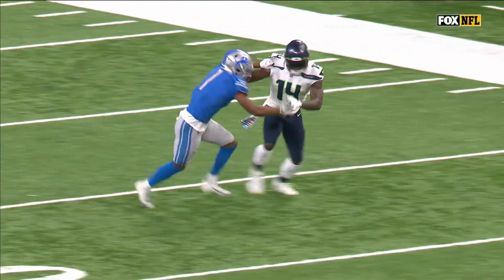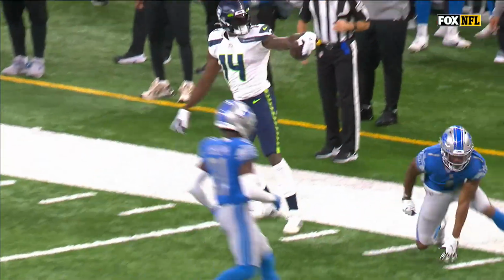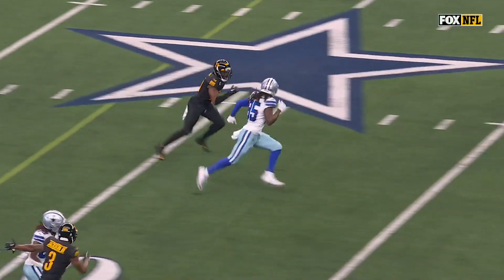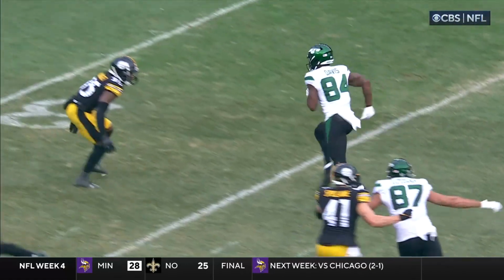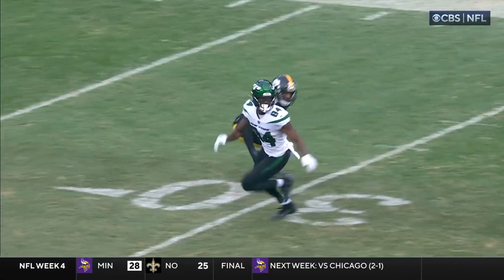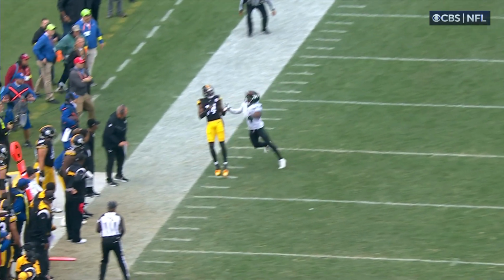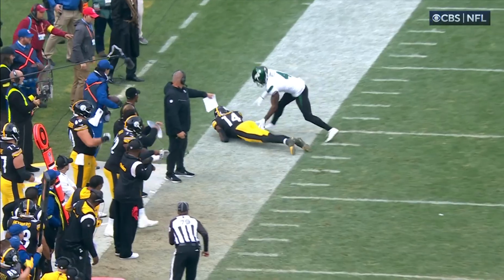I know that you have some faith in Jeff Okudah, and you can see them getting physical right there. DK had his hands on Okudah. The defense gets a huge stop, and you take a shot. In this case, Corey Davis, look at the route, how he shakes, and then he goes right inside. Oh, what a connection. How about this?